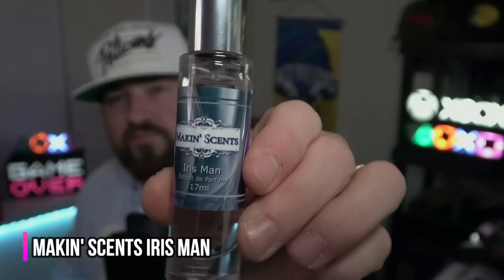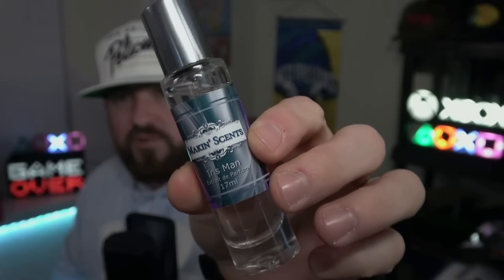So some of you that have followed for a while have heard me talk about this house. And I'll have links to everything below if you want to check it out. This is a 17ml. You can get multiple sizes all the way up to 100ml. You can get samples. So if Prada L'Homme was X-rated, this is what it would be.